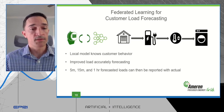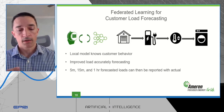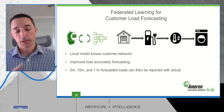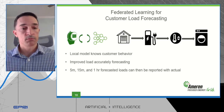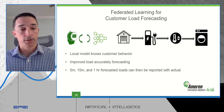Well, if we know what devices that customer has, and we know that they have particular patterns. So let's say that the customer's a hardworking Uber driver. They know when the concerts are, they know when the ball games are, they know when all the big events are. So their patterns, when they come home from their house, they open the garage door, they walk in, they plug their car in because they need that car charged.